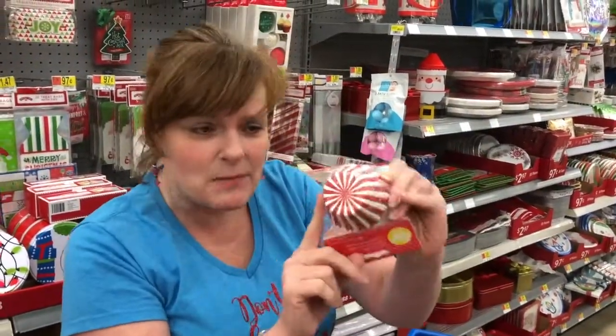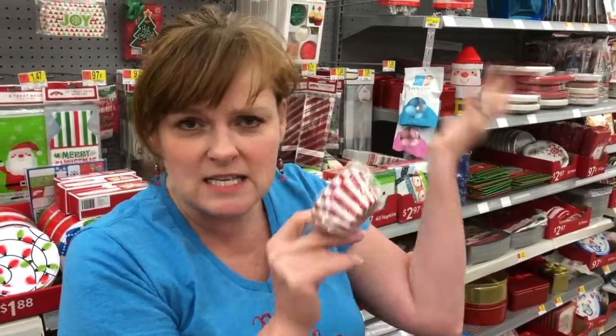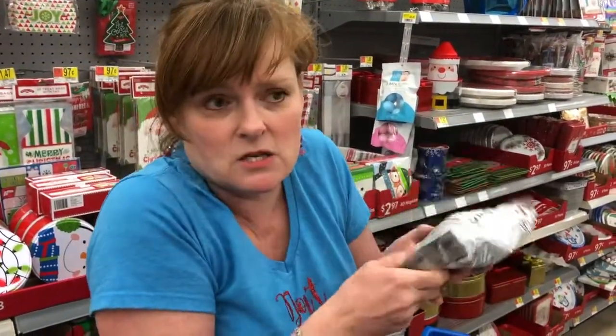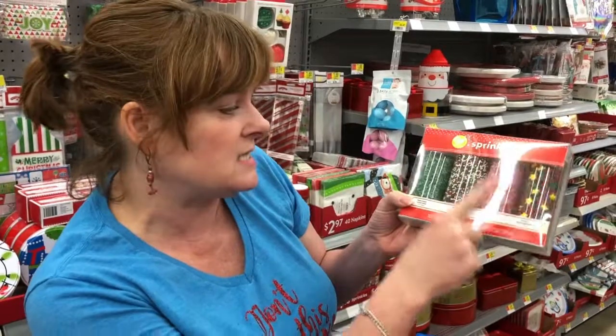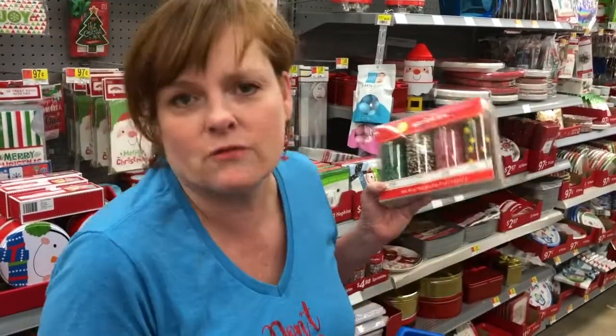Cupcake liners. I always get cupcake liners. These are red and white. Again, great for Valentine's Day or any day of the year. They have candy melts. You can eat candy melts all year long. And then sprinkles. So the red and white ones use for Valentine's Day, the green and white ones we can use for St. Patrick's Day, and then save the others for Christmas next year.